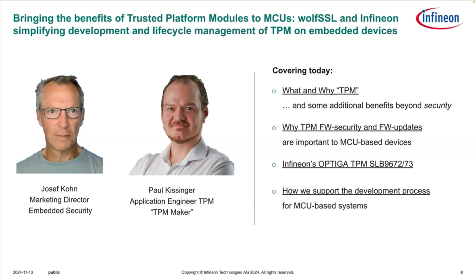What we will cover today is some of the basics about what and why TPM, and why firmware updates are particularly important, and we're making this webinar mostly about it. And then I'll share some of the key characteristics about our current TPM family, and Paul eventually will be talking about some technical and practical aspects, how we are enabling the MCU device segment to adopt TPMs.